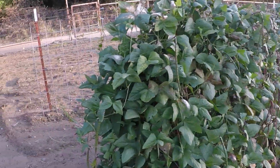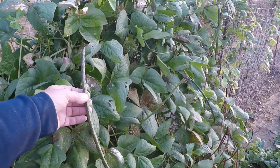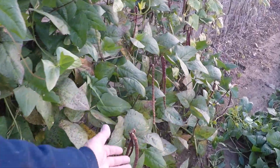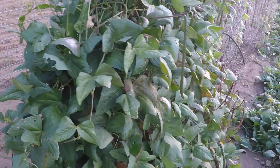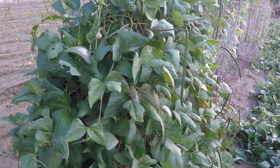Anyway, I haven't picked the red rippers yet. I was going to put them in something separate, but they're ready to go. Here's some that are dried out and ready. If my turkeys don't get them, I was going to keep them separate, so next year we could just take these and use them for seed and plant some more.